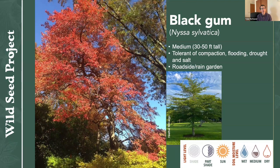Another one I like to point out is black gum. This is a tree you might find in wetter areas, near wetlands. Sometimes you can even see it more towards coastal areas because of its salt tolerance. This tree is really tough as nails. It can handle really anything, especially in urban settings with soil compaction, flooding, all of that it can handle in stride. And it grows to more medium height. So while probably still not good under power lines, it fits a lot better in urban spaces.